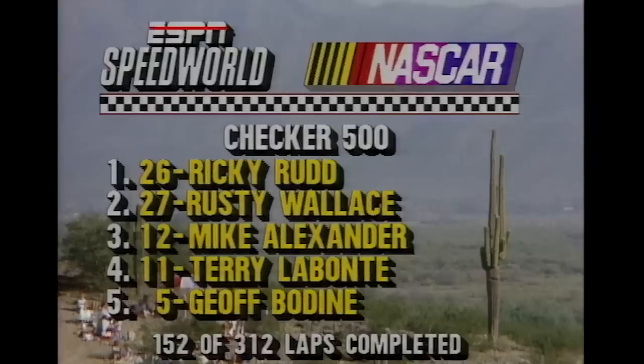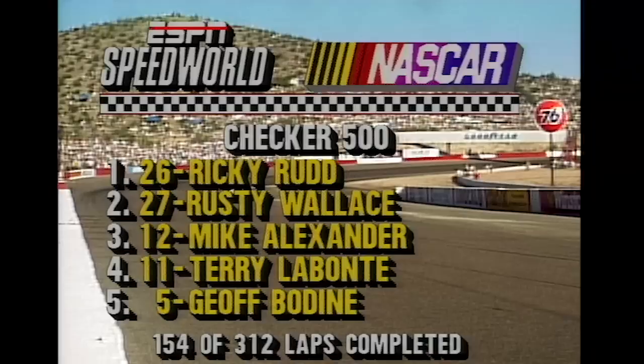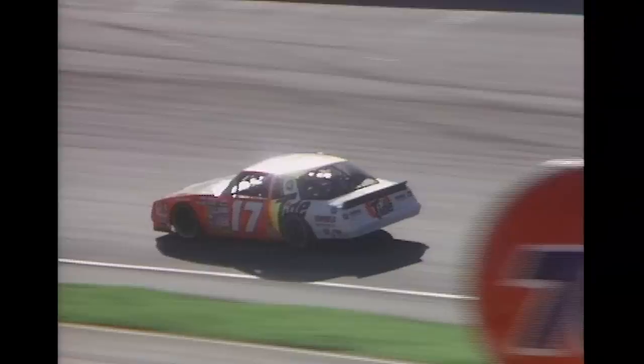The leader is Ricky Rudd, car number 26. Rusty Wallace is second in 27. Third is Mike Alexander in car 12. Fourth is Terry Labonte in number 11. And fifth is the 5 car driven by Jeff Bodine with 154 laps completed. And we have confirmed there must be 5 green laps before that $10,000 bonus is paid.